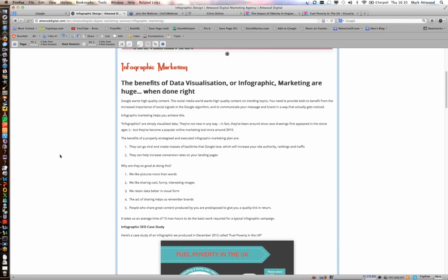They can also help increase conversion rates on your landing pages, and we found this for a number of websites. We've been testing infographics on landing pages simply because who wants to read a load of text when you can look at a nice pretty picture?